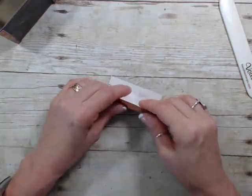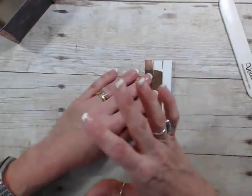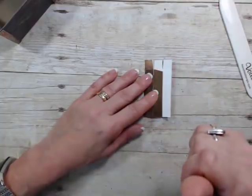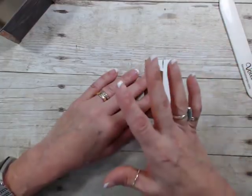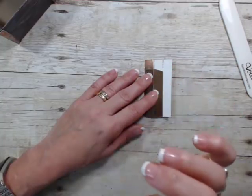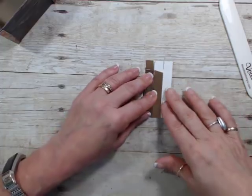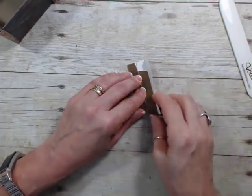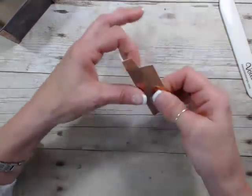Now, I'm going to show you a trick here. Anytime you get 4 sides to a box, a rectangle, or whatever. If it's 3 sides, like a triangle, you cannot do this. But anything that's 3D that has 4 sides, assemble it flat. Flat, flat, flat. It's much better.